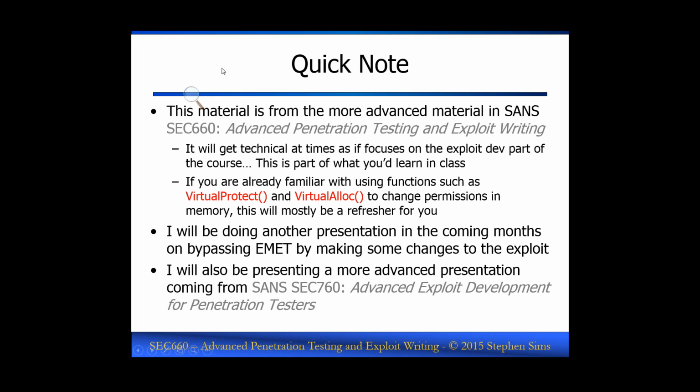So a couple of quick notes. This material is from the more advanced material. So if you've taken 560, which is Ed's course on network pen testing, or you're just considering taking this course, please do note that this is going to be some of the most advanced material out of the course.